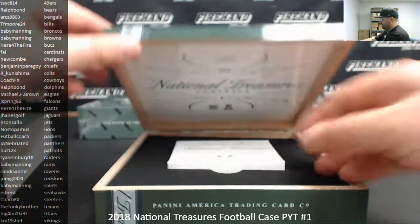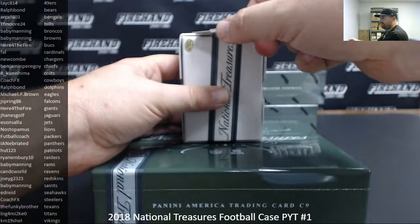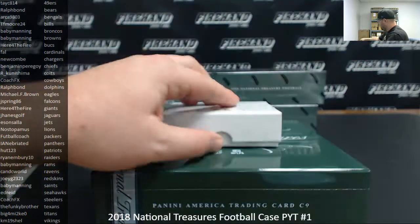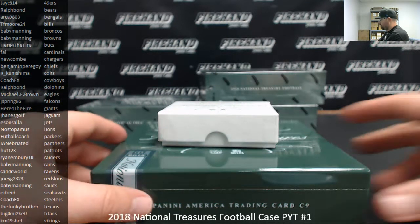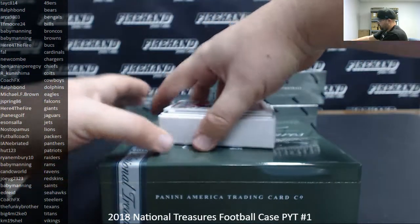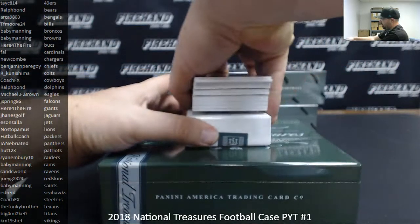All right, guys, here we go. I know. I hope so too, man. I got a couple of 180 magnets that I want to put a Baker RPA in. Best of luck to you.